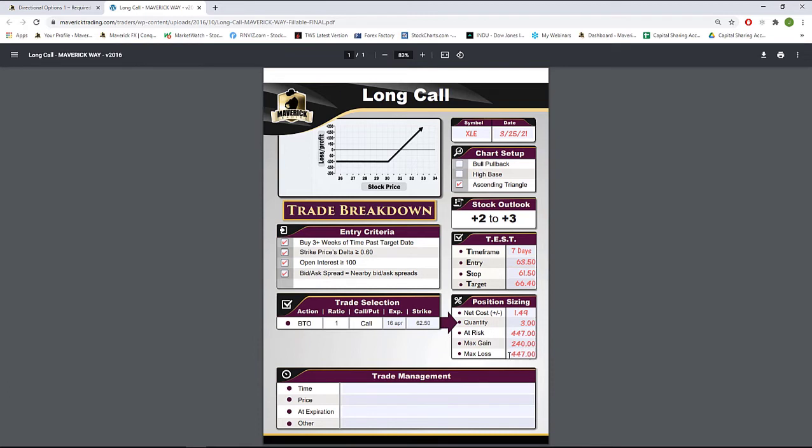All right. Now, if you wanted to with the max gain, folks, and I have traders do this, you could add the two together. I'm fine with that. So it'd be like $687. It looks good. That's fine.